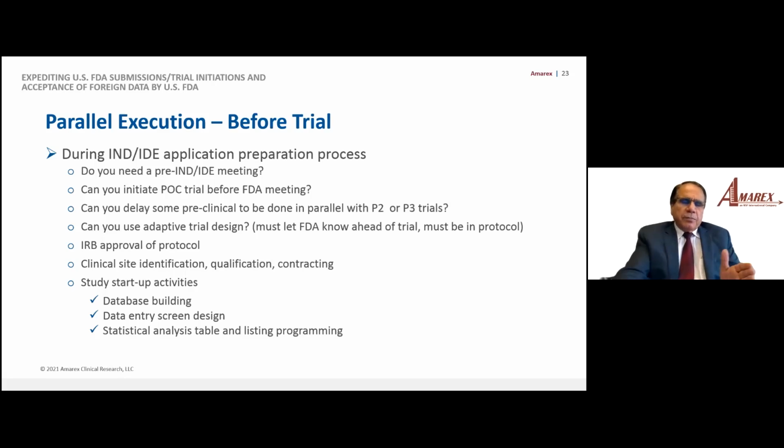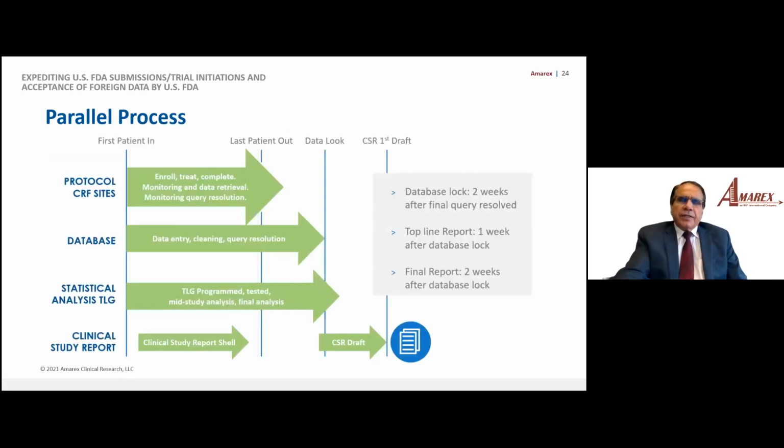And there are some activities that, again, we can do in parallel while you are doing other things, building databases, doing statistical analysis plans and all that. This is the way that we refer to parallel processing. It used to be that everything would have been done sequentially.